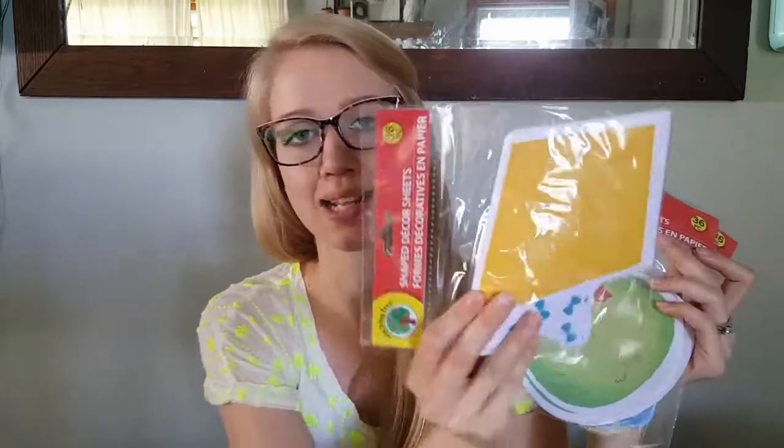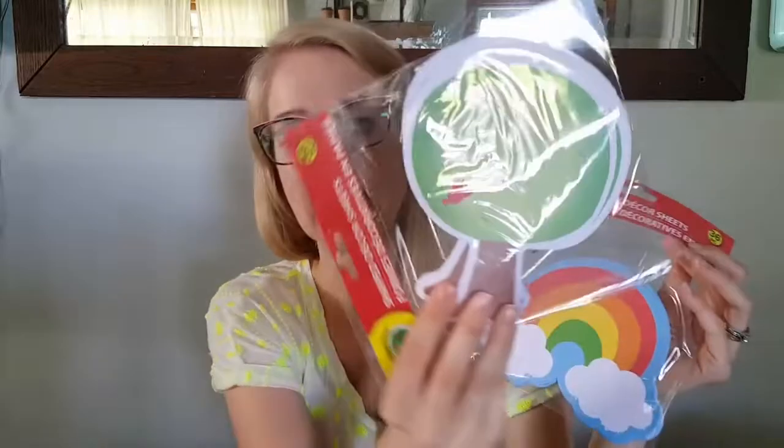And then I also have these. There are 36 in a pack. These are more of a paper type material. They do have some that are more of a cardstock. I'll show you those in a minute. But these are a paper, and I have these kites, I have these trees, and then I have these rainbows.